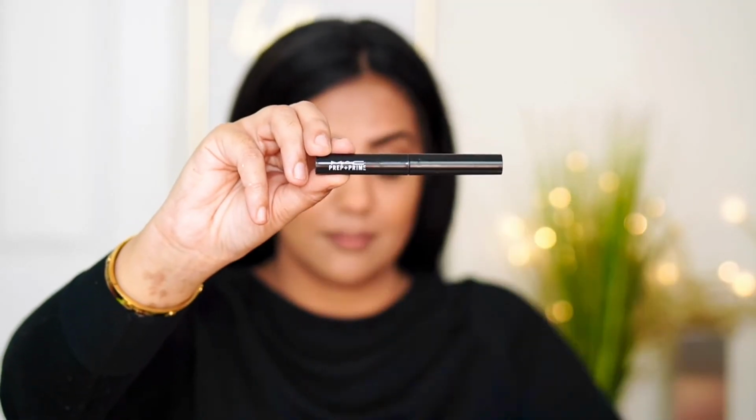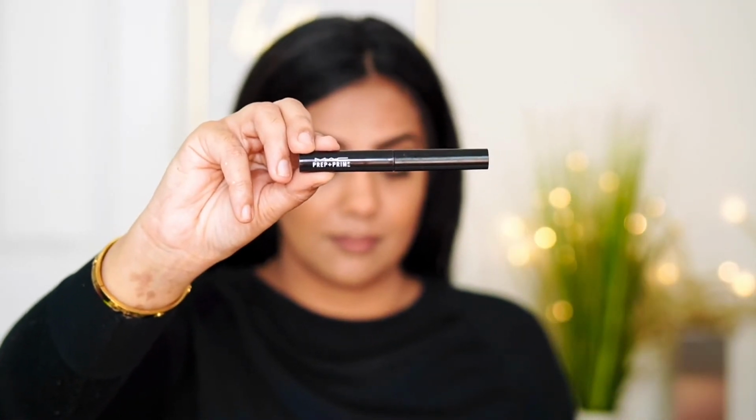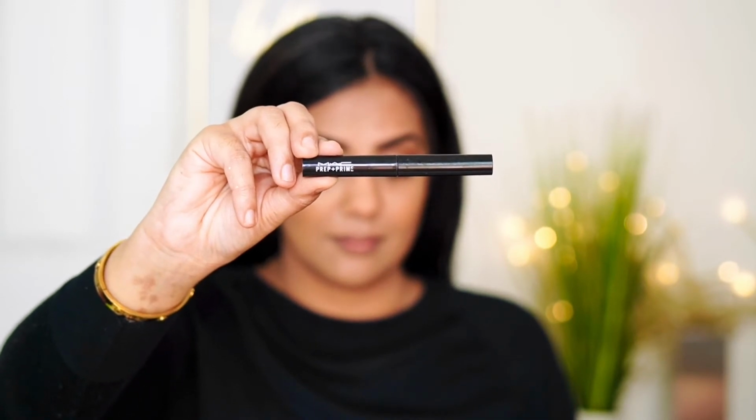Tip number 4, exfoliate your lips. Before wearing any bright lips, there should be absolutely no dead skin on your lips. Tip number 5, always wear a lip primer under your bright lipstick. This ensures that your lipstick will stay in place for hours. The usual problem of bright lipsticks fading over time will not happen because you're wearing a lip primer under your lipstick. So this is why lip primers are important.